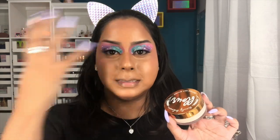Then she sets her entire face lightly using the Beauty Bakerie powder. So we're not even setting the under eyes yet. We're just setting the entire face lightly with this Beauty Bakerie powder.